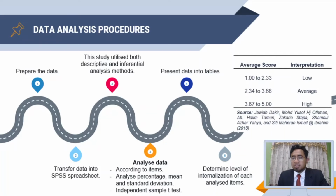For your information, the study utilized both descriptive and inferential analysis method since it comprises the requirement of the research questions. For the first section of the questionnaire, the researcher only analyzed the respondents' frequency and percentage based on the items which were gender and campus. For the second section, the researcher analyzed item 1, 2, and 3 by its percentage of respondents for each scale, mean, and standard deviation. The fourth item in the second section was analyzed using an independent sample t-test method because it was an inferential statistical analysis.